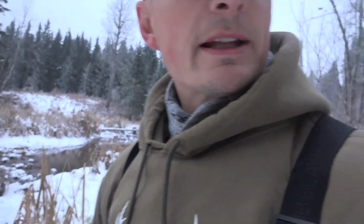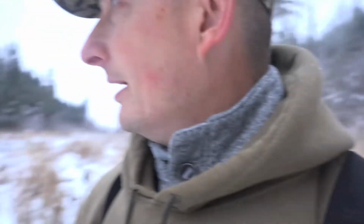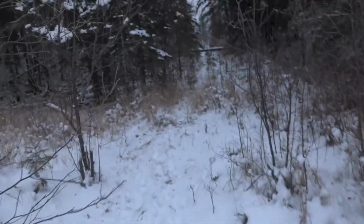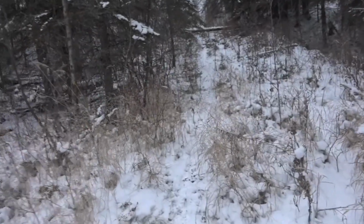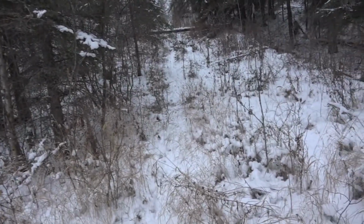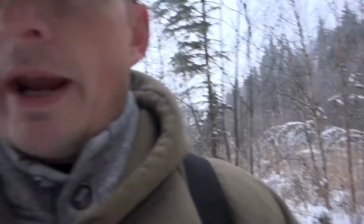Here's the spot where they like to cross. They come down this hill. Look, big scrape right there. Scrapes all the way up through here. I bet you any money, if I would have waited, he probably would have came and went across. But I wasn't taking any chances. Let's go look at him.